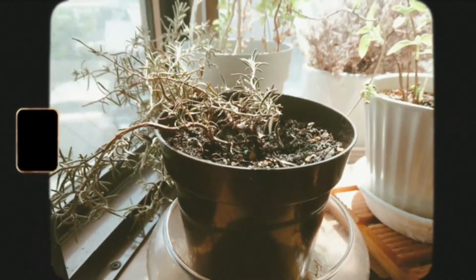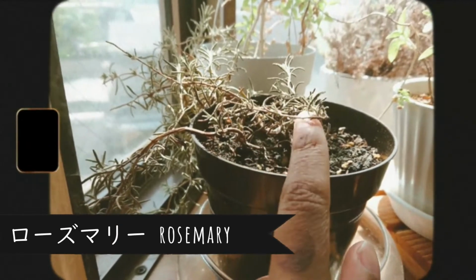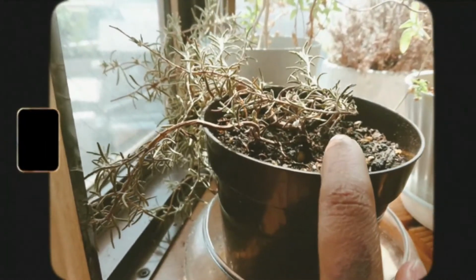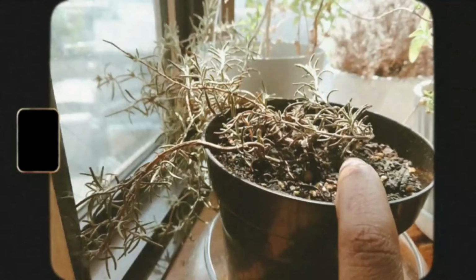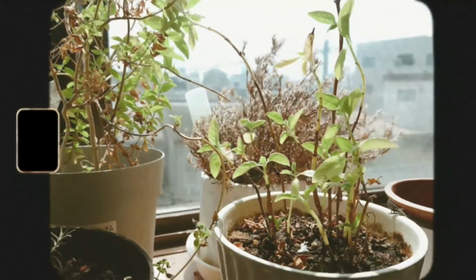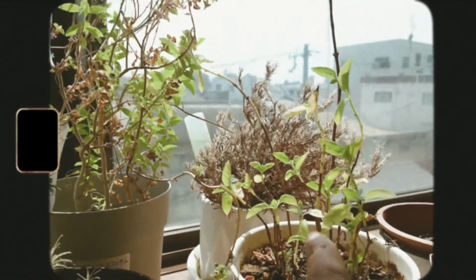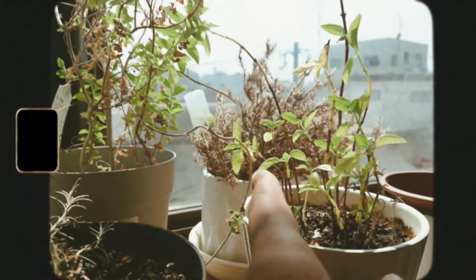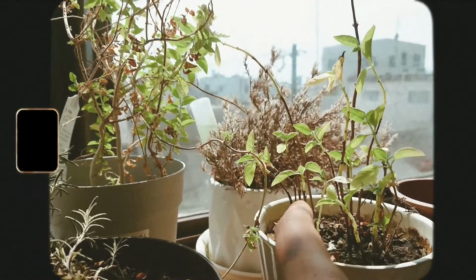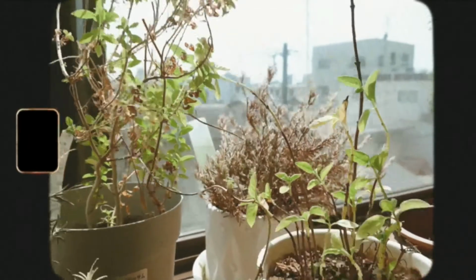In this window, we have my rosemary that was doing well, and then it kind of started dying. So I'm gonna see if I can just give it some time and let it come back to life. And I have another basil plant. This basil is different from the other basil. It grows differently. The leaves aren't as big, but I still use it in some of my food. This one was also dying when I came back from Europe, but it's kind of on its way back.